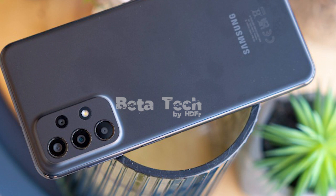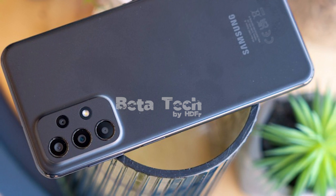Here are a bunch of 2x zoomed low-light photos, they are upscaled crops from the standard ones. 2x main camera, 12.5 MP.